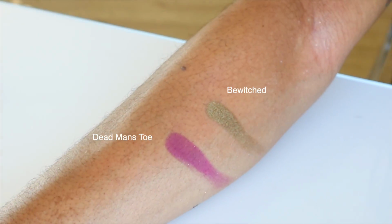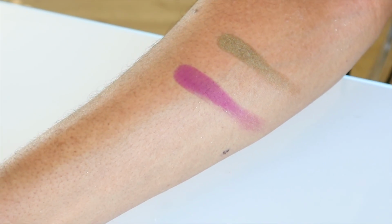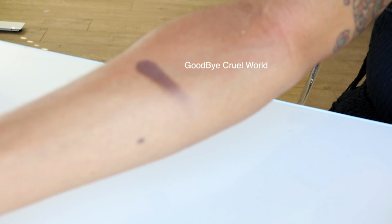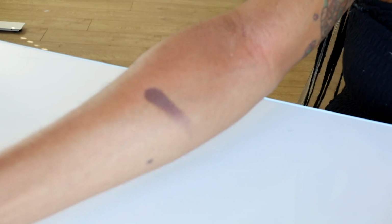Alright, next two colors are going to be Dead Man's Toe and Bewitched. You can see that? And Dead Man's Toe looks similar to Night of Frolic. Last color is Goodbye Cruel World. And that's also a very pretty color. I really like that color.